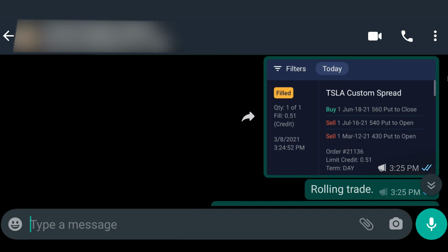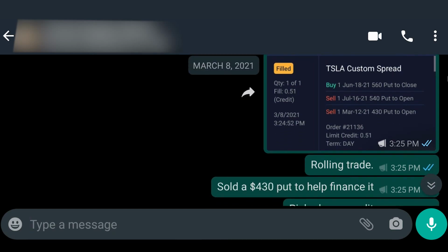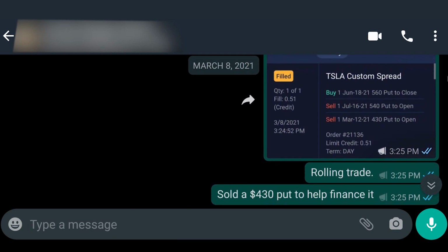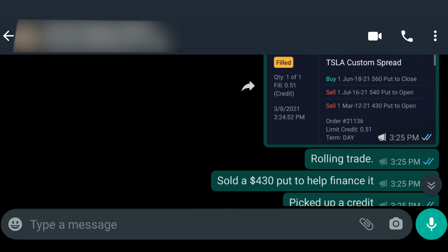So here I roll Tesla from June to July, and then I reduced the strike by $20, and I financed it by selling a March 12th 430 put, and I collected 51 cents. Ideally speaking, I would definitely want to reduce the strike price by more than $20 in order to roll it out by a month.